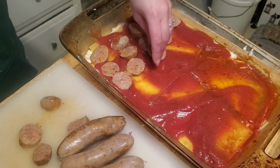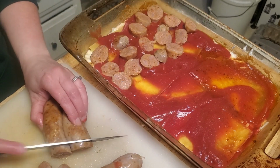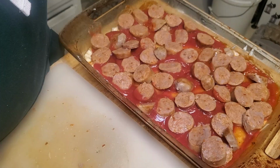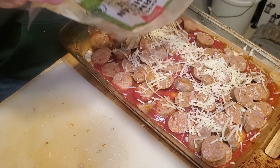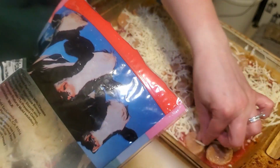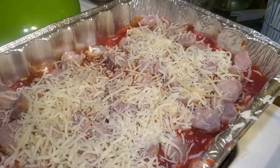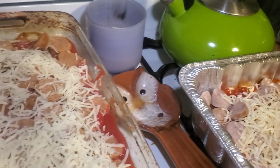I'm just trying to get this done as quick as possible. Here are the lasagnas ready to go in the oven. I will cover them with foil and bake them until they're bubbly and they seem cooked. I don't even remember how long that is.